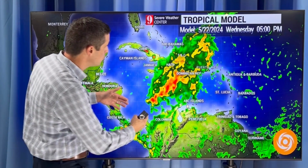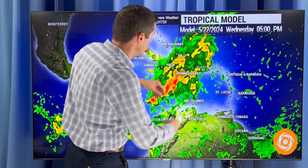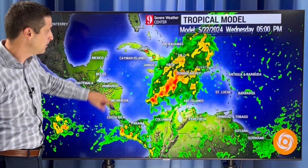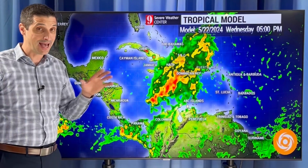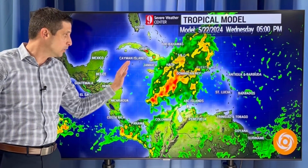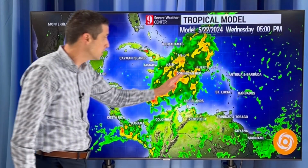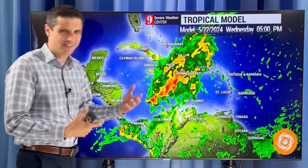And there's that closer look, that surge of rain working in anywhere from the northeastern Caribbean all the way back through the Cayman Islands. But you see in the Cayman Islands, as of now, from what I'm seeing, it would be just off to the east. But there is still a window where it could maybe shift over here or shift over here, because this is out in time.